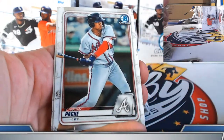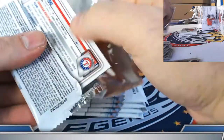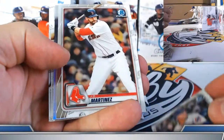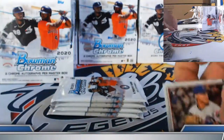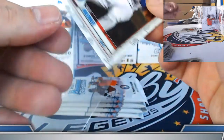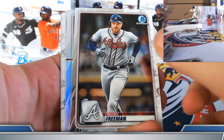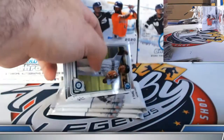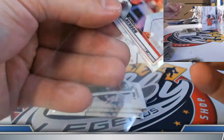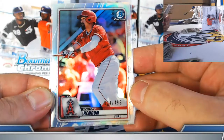Yvonne Herrera, nice AFL prospect there. Pache. Nico Horner, base rookie. Cabello, yeah, stat tracker insert. Refractor from the base set, Shogo Akiyama, rookie. Tony Two Bags, Anthony Rendon, 24 out of 499.